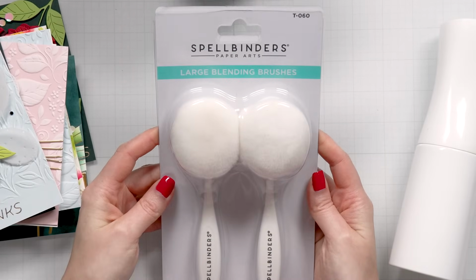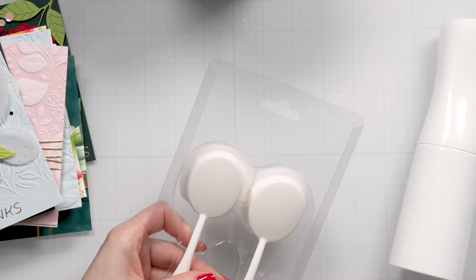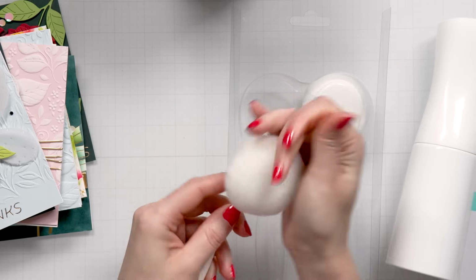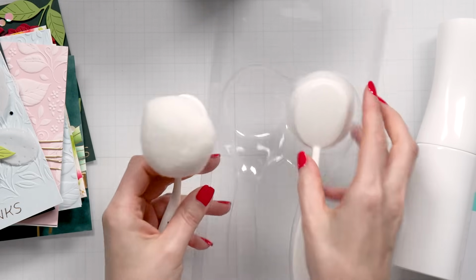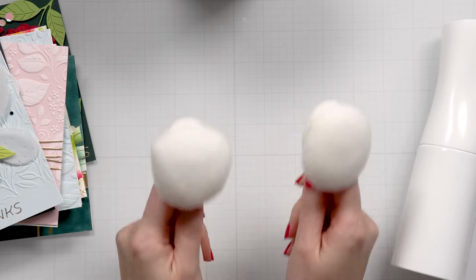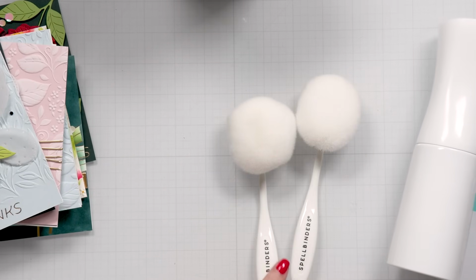Another new product from Spellbinders this month are the new blending brushes. These are the large, although I would call them giant, blending brushes. They are super big. I mean, look at that. You can use these to easily ink blend a very large area, a background. I've not used them. I just got them in the mail the other day, so I haven't had the chance to use them, but they are very big.